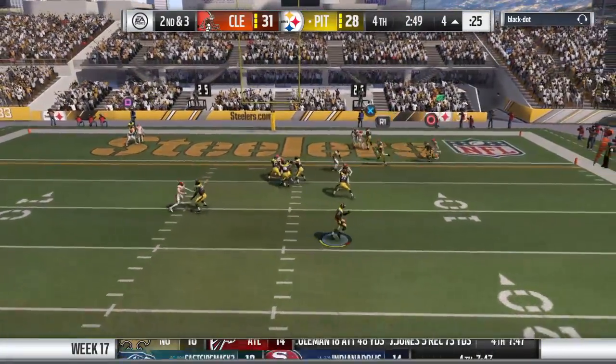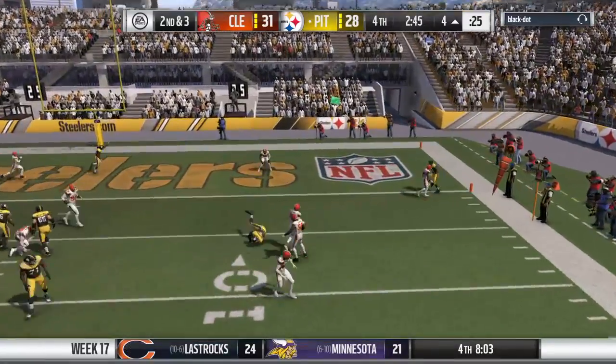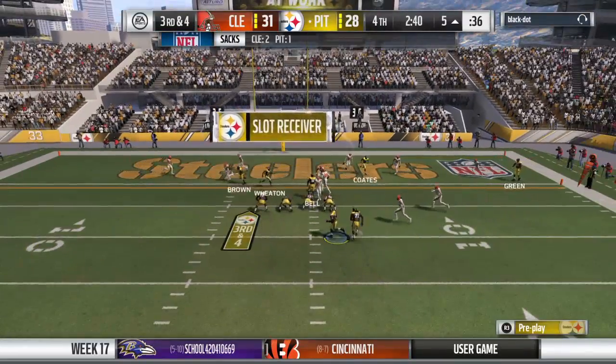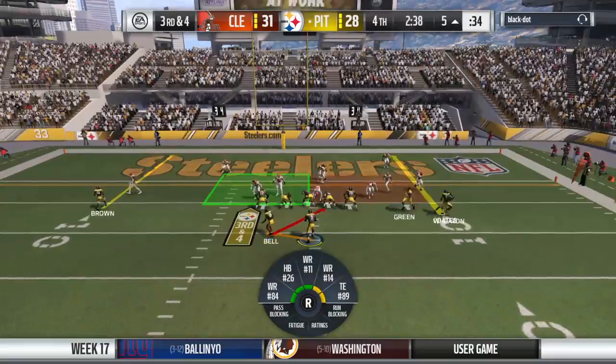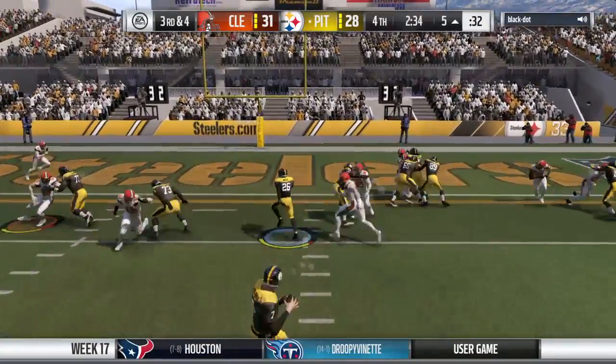Throwing again, it's Roethlisberger. Escaping the pressure right. And he's going to be swallowed up and taken down. Sacked back at the 5-yard line. Well, this has been a pretty sizable drive. They've had some success. Finally, the defensive coordinator found some success of his own.